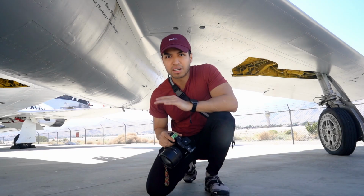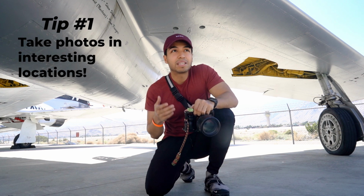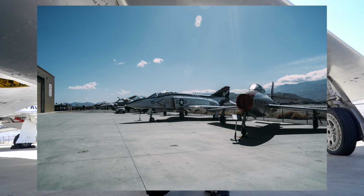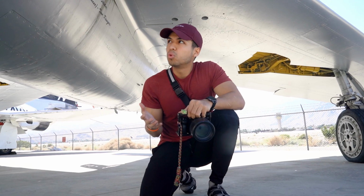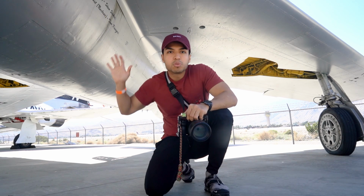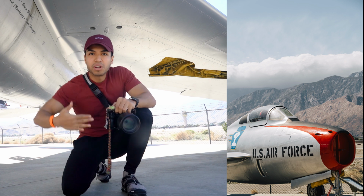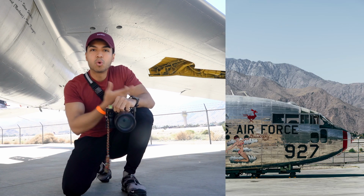So my first tip for taking awesome portraits is finding a really cool location. For example, right now I'm at the Palm Springs Air Museum. There's like 100 really cool aircrafts, and even though you obviously can't go in most of them, it's still cool having cool aircraft to pose by. Like there's a helicopter, there's like a private jet, but there is one front of the cockpit that we can go into. Let's go and take some really cool portraits in there.